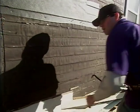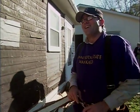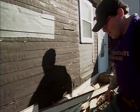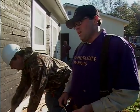So this has to be a pretty good practice session for you to get out and actually work on an old house like this, isn't it? I am well versed in working in old renovated areas like this. I mean, it's definitely a nice practice to help out with an establishment like the Betsy-Tacy Foundation.